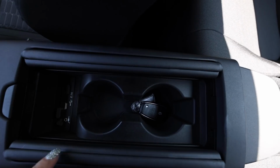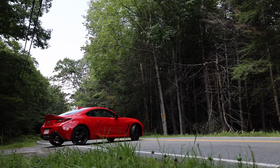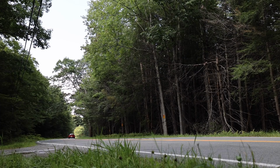Opens like a Mercedes, kinda, how that does that. Little USB charge ports in there. In the name of science, I am now gonna give this thing the beans.